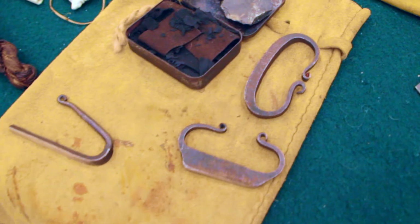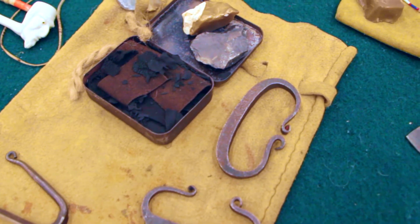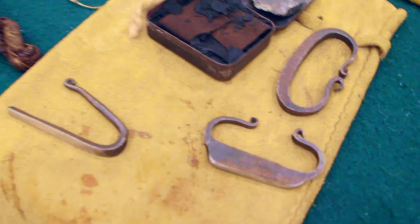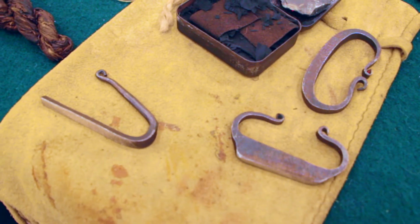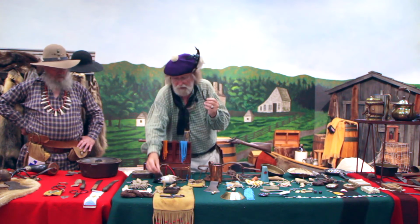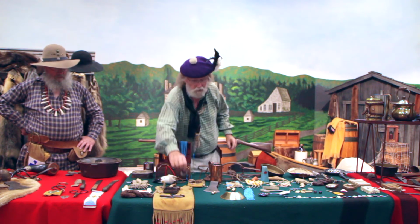A fire steel was a special kind of steel that was hit against a piece of flint, a stone, and it made a spark. And it made it so much easier to make a fire than the ways that were done by the indigenous people themselves. We'll talk a little more about these perhaps.